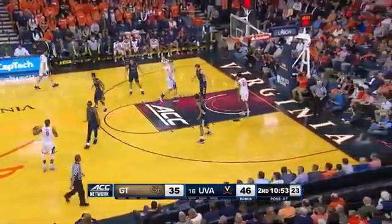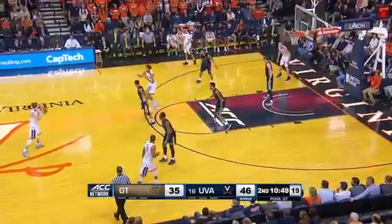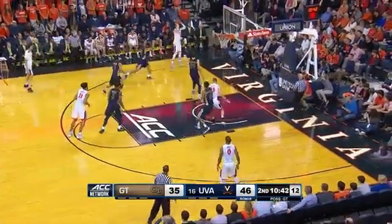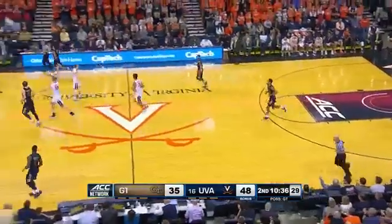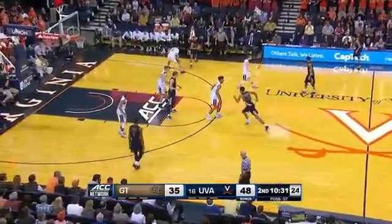Everything has been contested by the host Cavaliers today. Josh Pastner said this team had to make their free throws and had to make layups. The issue is every layup is being hotly contested at the rim. Nothing easy for the Yellow Jackets. Kyle Guy, a 2. He's got 6. Been struggling from the floor in his last 4 games coming in.